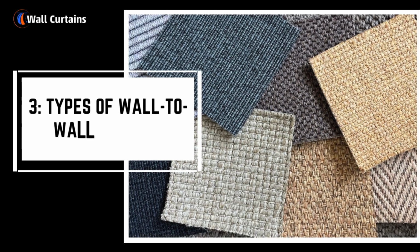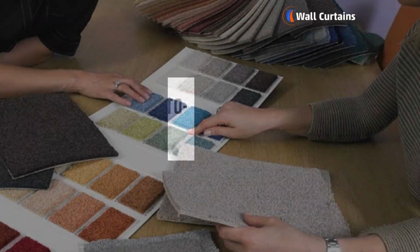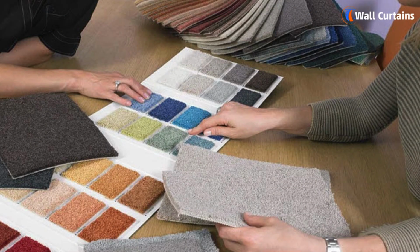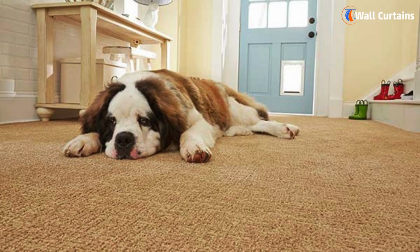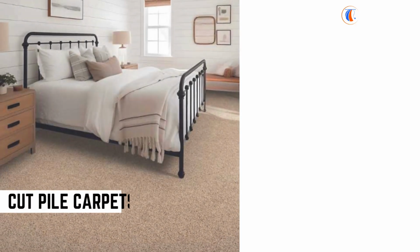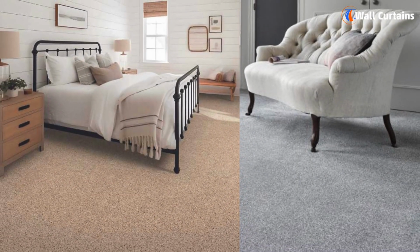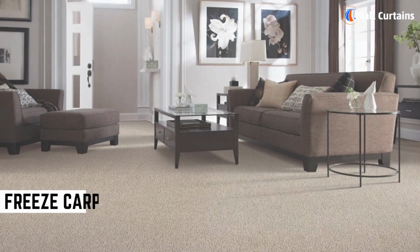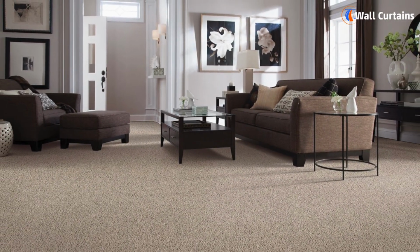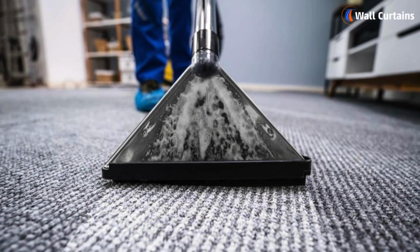3. Types of wall-to-wall carpets. There are several types of wall-to-wall carpets to choose from. Loop pile carpets. Loop pile carpets are durable and great for high-traffic areas. Cut pile carpets. Cut pile carpets are soft and luxurious, ideal for bedrooms and living rooms. Frieze carpets. Frieze carpets, with their twisted fibers, offer a textured look that hides footprints and vacuum marks.